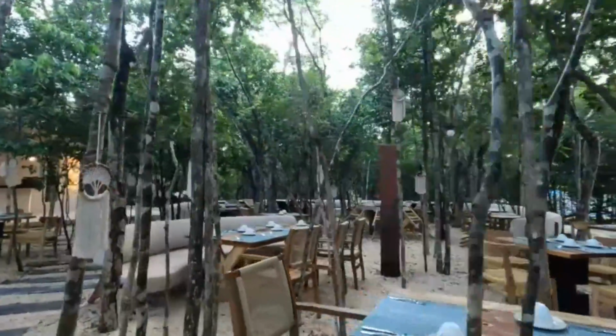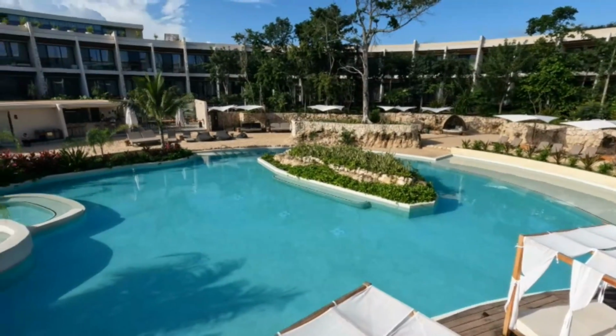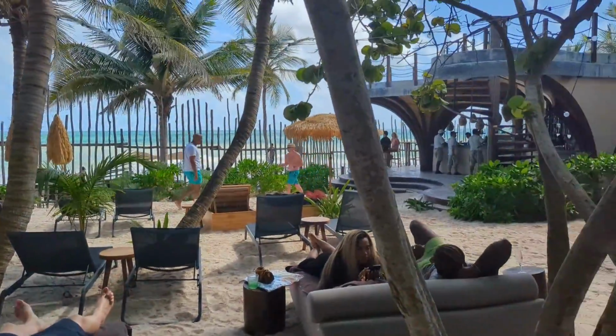Secrets Tulum is an adults-only all-inclusive resort, definitely inspired by the local Tulum town. The pools are surrounded by sand, you have the beachy vibes, and then you also have access to a beach club about 20 minutes away.